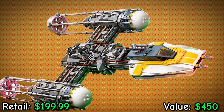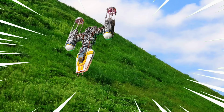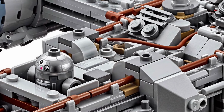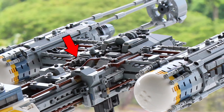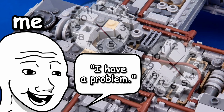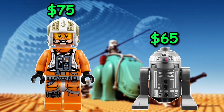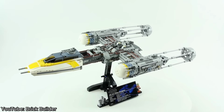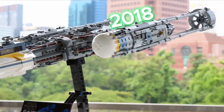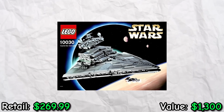The UCS Y-Wing is such a well-rounded UCS set, it could practically roll down a hill. All of the small details of the mechanical parts are so good, I could stare at them for 3 hours straight and not get bored. The cherry on top is that we get 2 exclusive minifigures. My one nitpick is that the white engines look better on the 2004 version compared to the gray on this model. Number 11. 2002 UCS Star Destroyer.